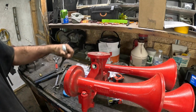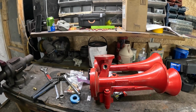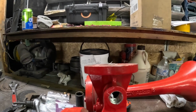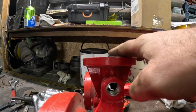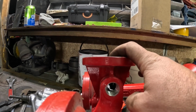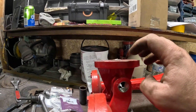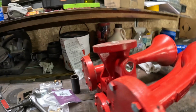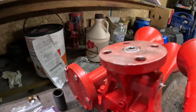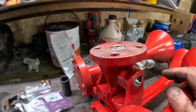And keep in mind with these horns, actually I think we're going to run into it right here. When you're doing something like this and you're mounting it, just make sure that the plug you're putting on does not protrude. Because if it does, when you go to tighten this down, you will crack the casting. And if you just made a hefty investment to buy a set of train horns, the last thing you want to do is crack the casting, because you are going to be SOL.